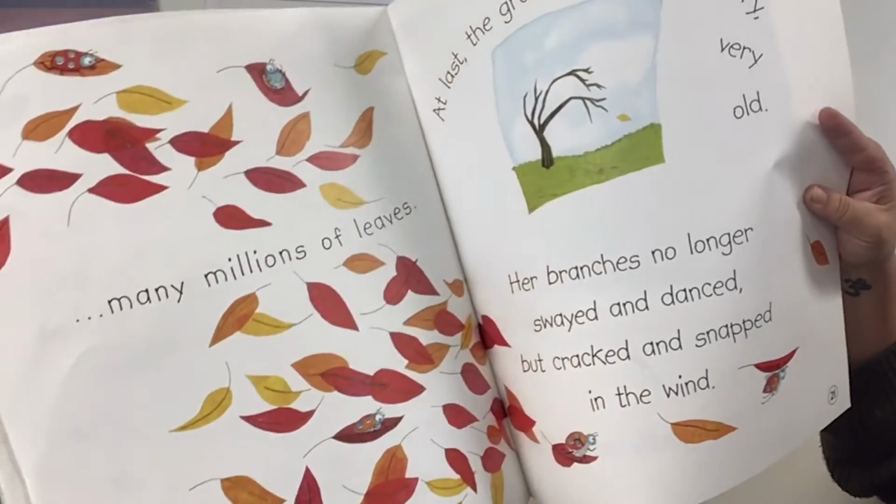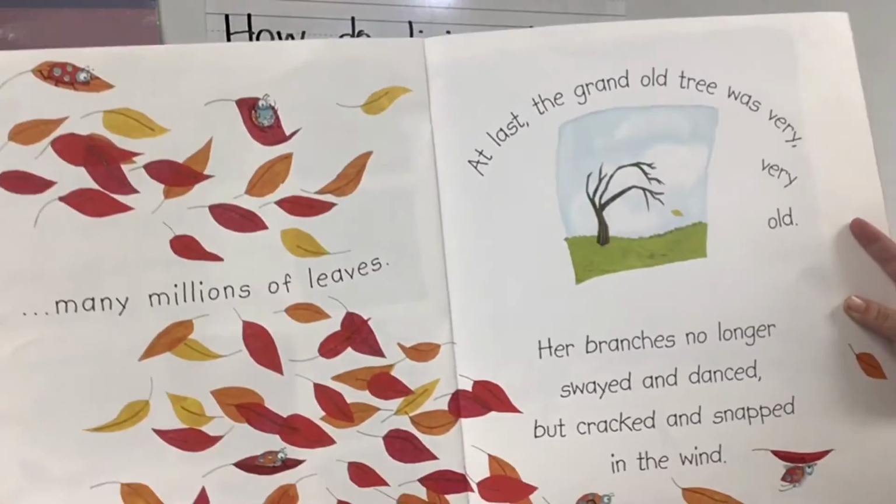In this case, shed means lost or has something fall off.